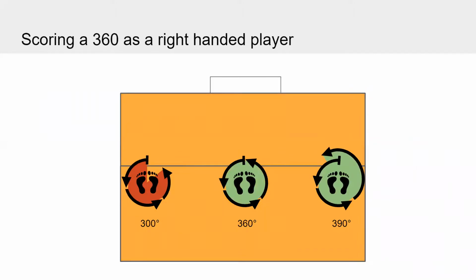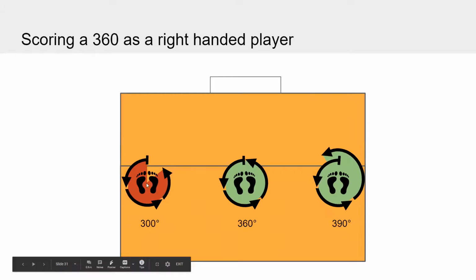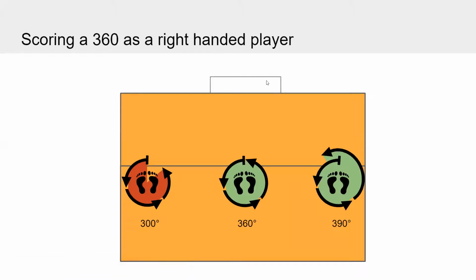Not everyone is always pointing their feet towards the goal. And this is where you as referees really need to pay attention whether it's a right-handed or a left-handed player. Taking the example of a right-handed player, if a right-handed player attacks from the left wing and the feet are pointing towards the sideline and not towards the goal, and we see the 360 motion, it will not be a full 360 because this is the direction of the shooting. And we really count only the turn that was done with the ball in the hand and not without the ball, because you could throw and then complete your spin, but that's really not what we consider a full 360.